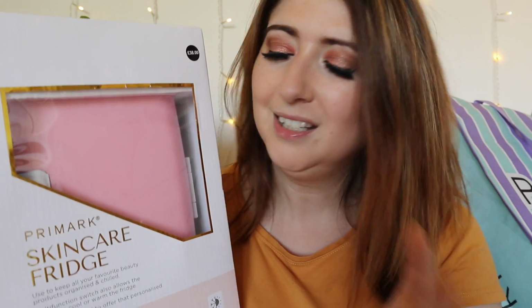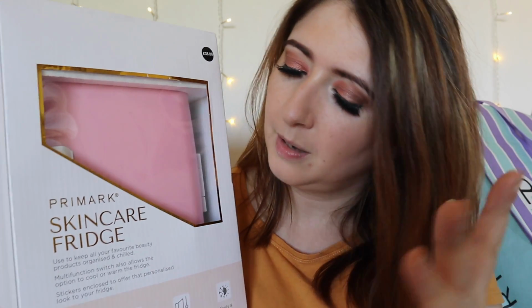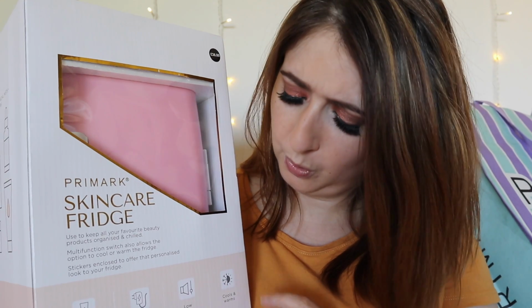I love it. Yeah, mini fridge for your desk to put all your chilled skincare products in if you want your skincare to be nice and cold. Or this one actually keeps things warm as well, so it works as a warm box. However, stores beauty products, has an adapter, low on noise, and cools and warms.